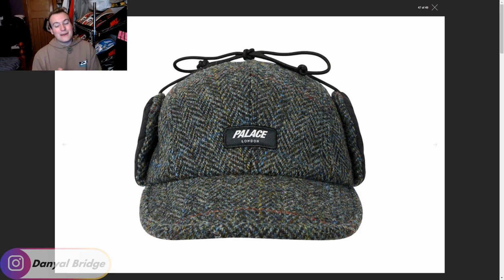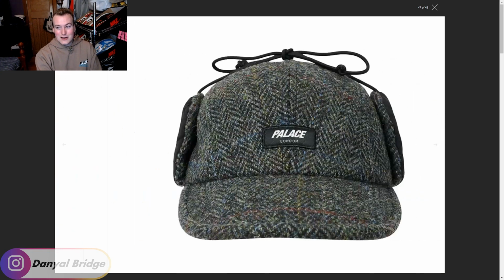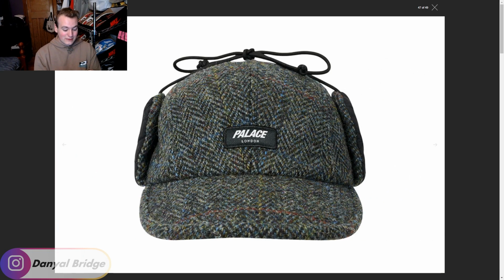But I'm going to skip out on it, guys. This definitely is not for me on that one. But that is item number 11, the Harris Tweed 4-panel.